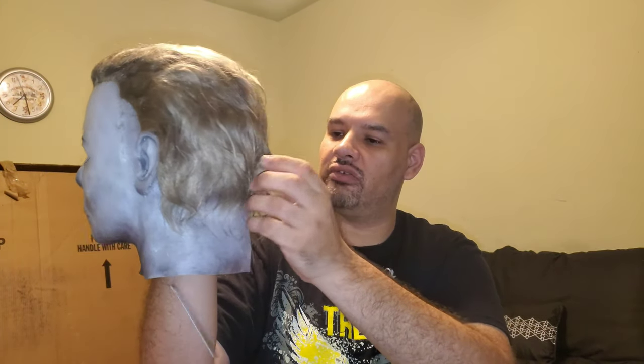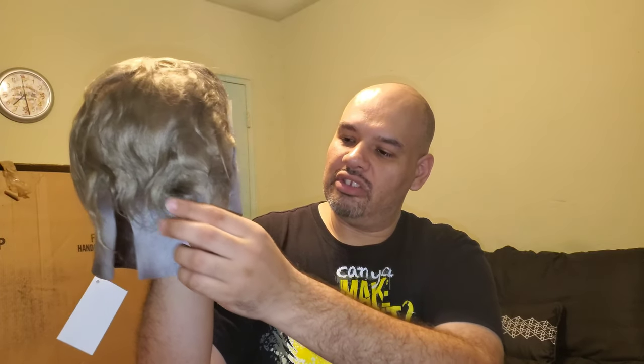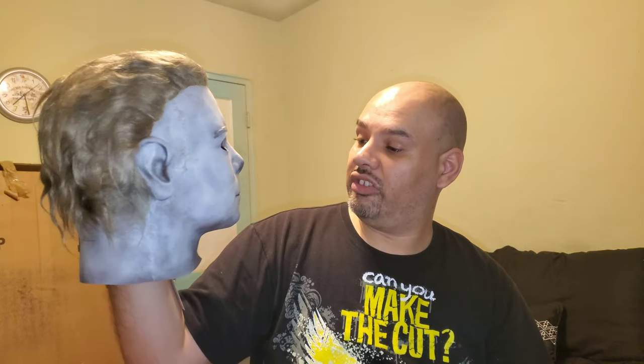So I just asked him if he could do the hair down below the ears, which he did, which is perfect, because that's how it was in the original film. And again, the no slit in the mouth, which is perfect, because like I said, I don't like when the mouth opens up. But yeah, this actually looks really amazing.